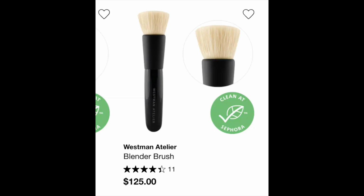And another one of my favorite brushes from WESTMAN ATELIER is the blender brush. This is very well loved. Use this daily as well. I like to use this to put on my foundation, but it is fantastic for all of my cream products. So I will place these on, and then I can use the same brush to sort of blend out those cream products to exactly where I want them.